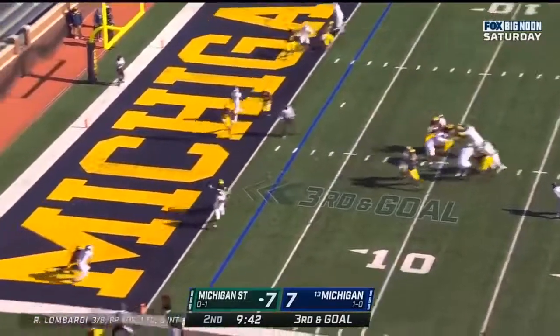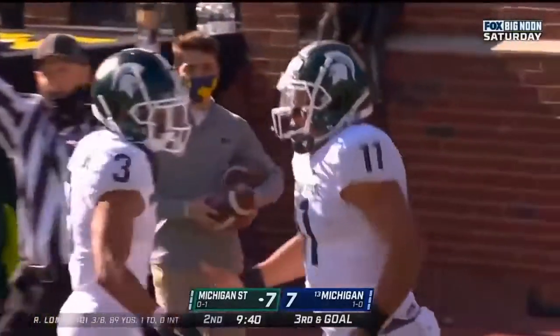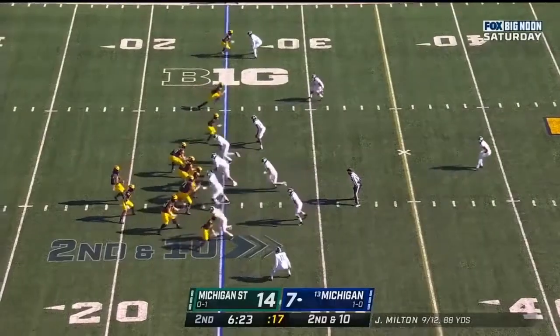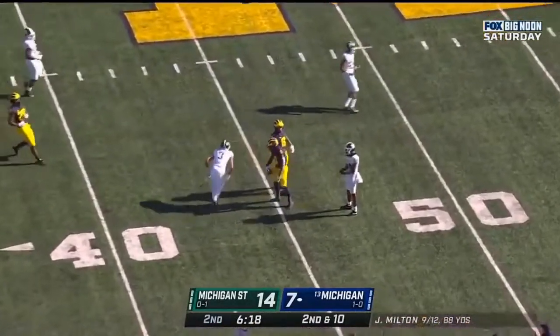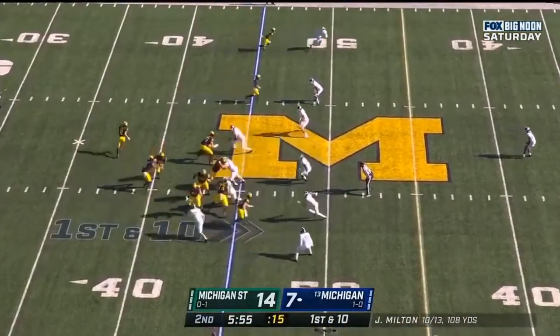Lombardi fires. Touchdown Spartans. Connor Hayward. Ball when Joe Milton throws, they gotta adjust to that. Here's Milton again over the middle and caught. Should be a first down for Michigan. Giles Jackson, first and 10 at the 45.